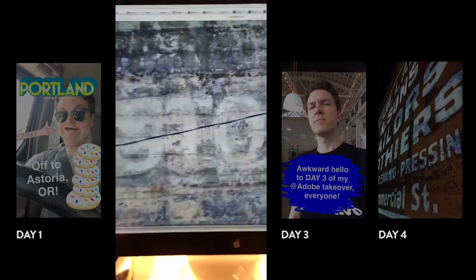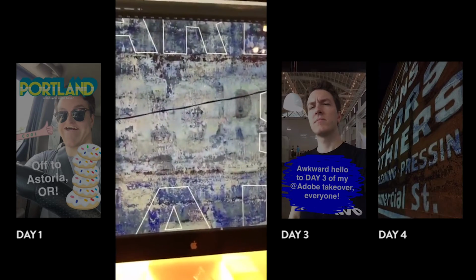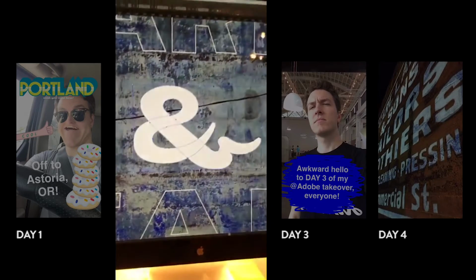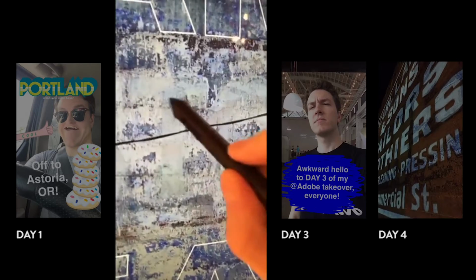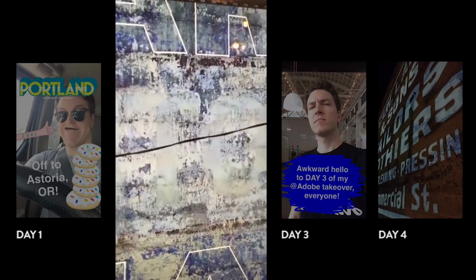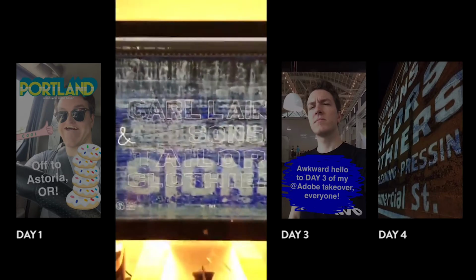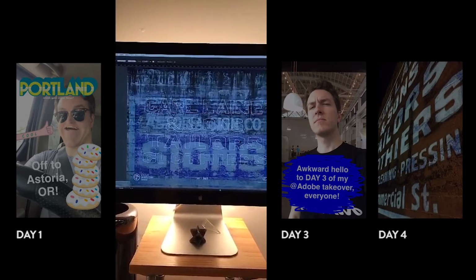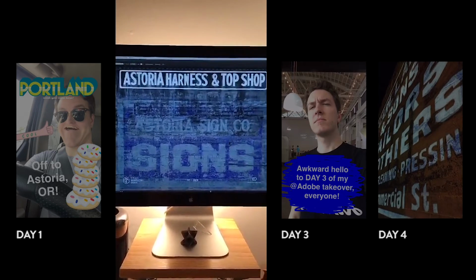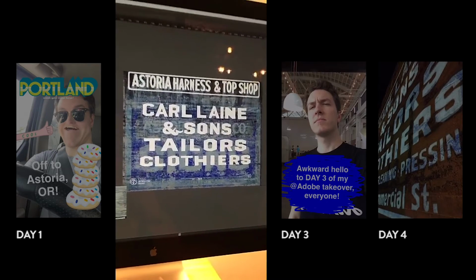Alright, so after looking at another photo, I think I might have it. The trickiest part about this is there are clearly multiple signs painted over itself, multiple ampersands even. Carl Lane was not pleased. Right, so we got the Astoria sign, we got our Carl Lane, and we got the Astoria harness and top shop. Yeah, I think the rest should be pretty good.